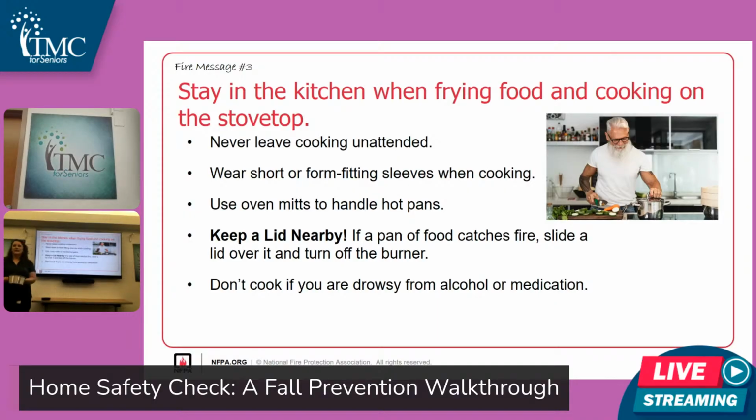Even me, last night I was cooking something with grease and I took the lid out. Now, did I use the lid? No. After I was done cooking, I put it right back in the cupboard. But it's just a good habit for everyone, not just seniors, to keep the lid to that pot close by, so you have it right there next to you. Because it doesn't take very long, remember, less than 2 minutes.